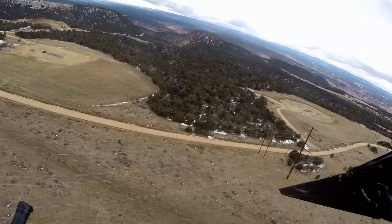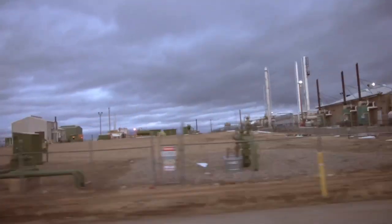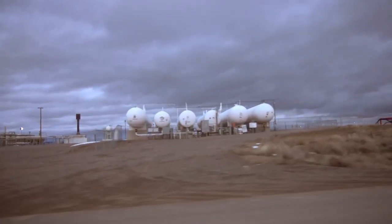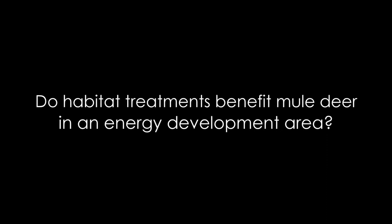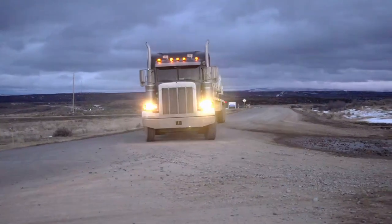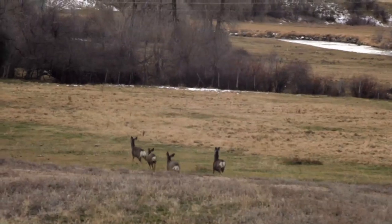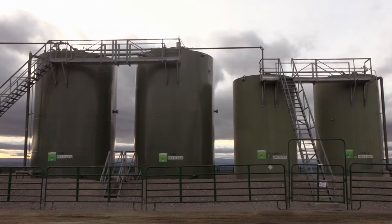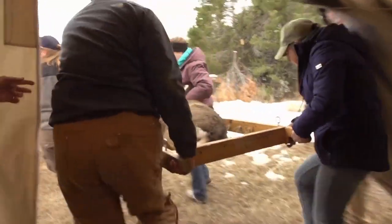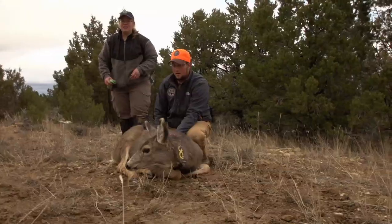The Piceance Basin is our largest migratory deer herd in the state, and it also contains one of the largest natural gas reserves in the country. We're learning a lot about how deer interact with energy development activity, which activities are more invasive than others. If deer actually use the habitat treatments in the developed landscape, that's our best way to go, because then we can benefit those deer right there, maintain their use of those landscapes, and enhance their condition.